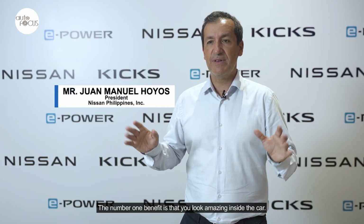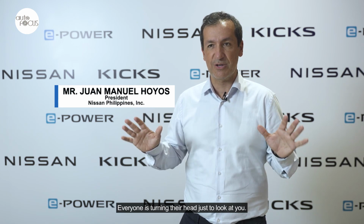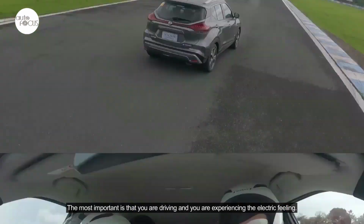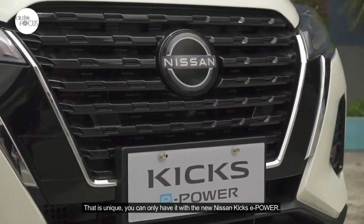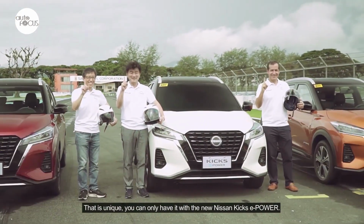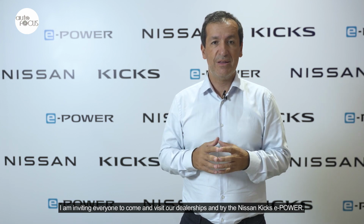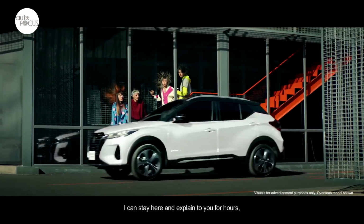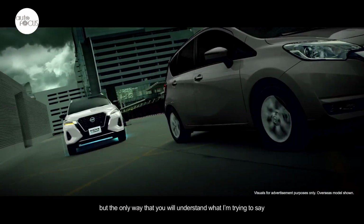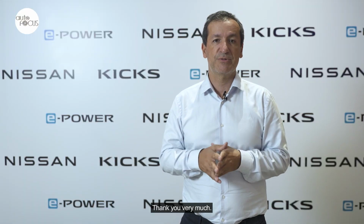The number one benefit is that you look amazing inside the car. Everyone is turning their head just to look at you. The most important is that you are driving and you are experiencing the electric feeling. That is unique. You can only have it with the all-new Kicks. And I invite everyone to come and visit our dealers and try the Kicks e-POWER. I can stay here and explain it for 2 hours, but the only way that you will understand what we're trying to say is that you come and test our vehicles. So thank you very much.